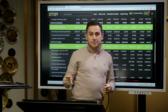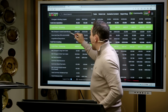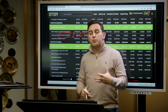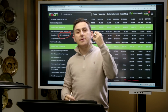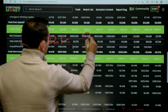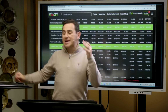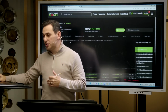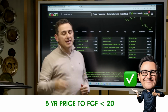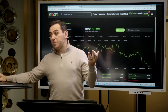And our final metric, similar to the PE, we want to take the 5-year average free cash flow, multiply it by 22.5 to come up with a market cap of the company that we want to buy it for. So $4 billion times 22.5 is $90 billion. We want the market cap of the company to be under $90 billion. We go back to the main page. It is $27 billion. That is 70% less. Now you can see why Warren Buffett and other people like this company.